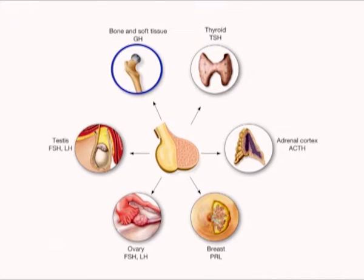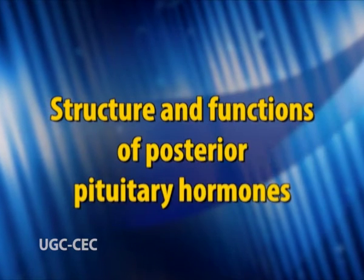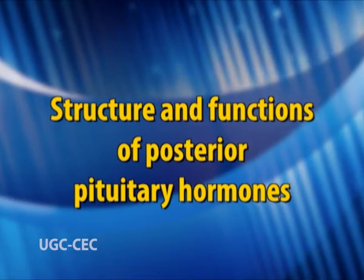GH stimulates linear growth in children and helps to maintain bone and other tissues in adults. Prolactin stimulates milk production from mammary glands. Structure and functions of posterior pituitary hormones.